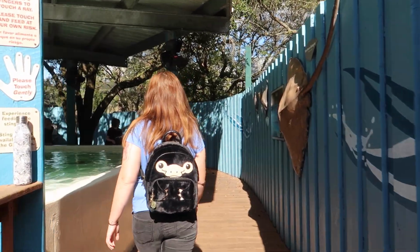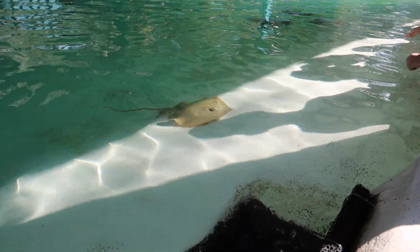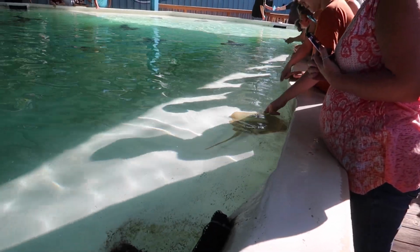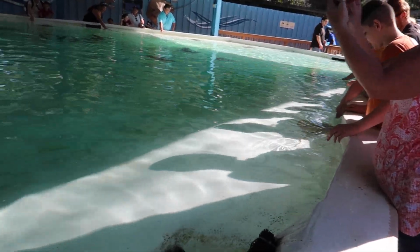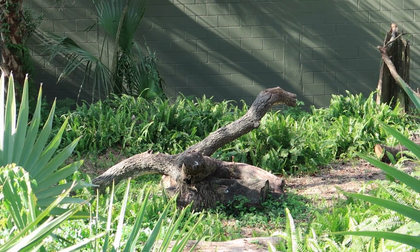Doesn't matter where we are, if Coda knows there's stingrays, she's got to go and find them. The sea pancake. This little guy just caught my eye. He was just trotting around. So look at him go.